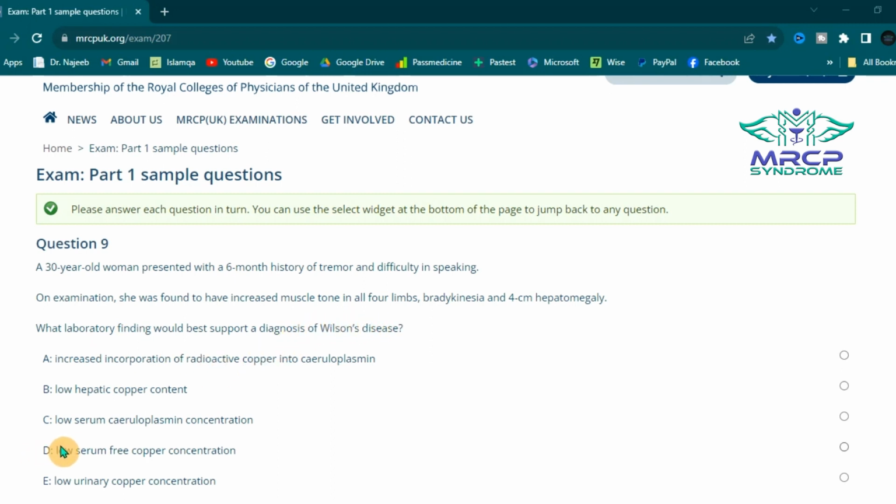Patients will also have elevated serum free copper concentration, which will ultimately lead to elevated hepatic copper content and elevated urinary copper concentration. The free copper concentration would be increased, but the total serum concentration would be reduced. And this reduced total serum copper concentration will ultimately lead to decreased incorporation of radioactive copper into ceruloplasmin.